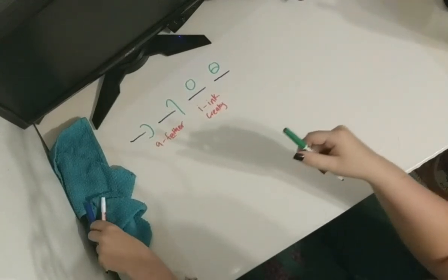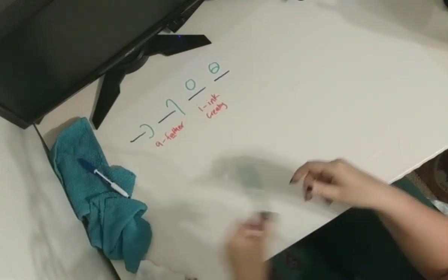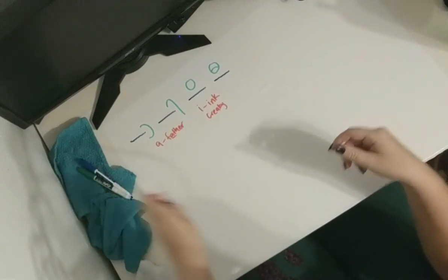Like that. Put that over there so it doesn't fall off the desk. I'm not stopping this video to pick up a pen off the ground.